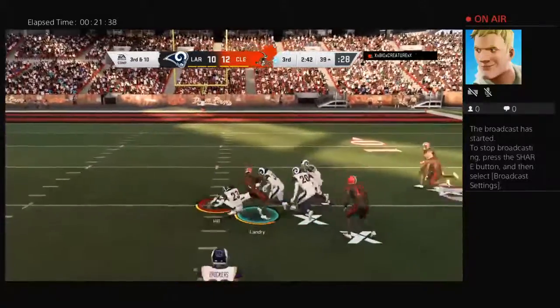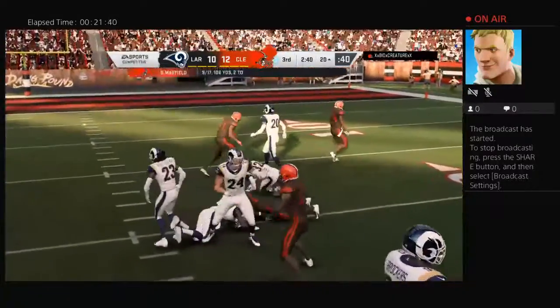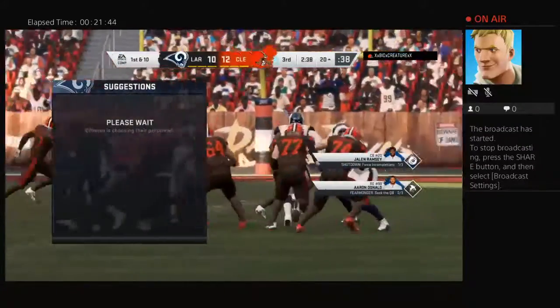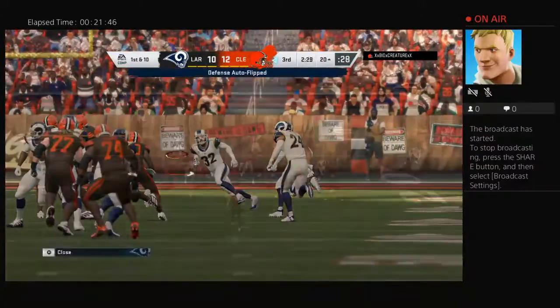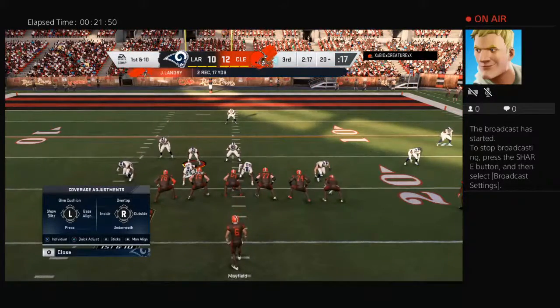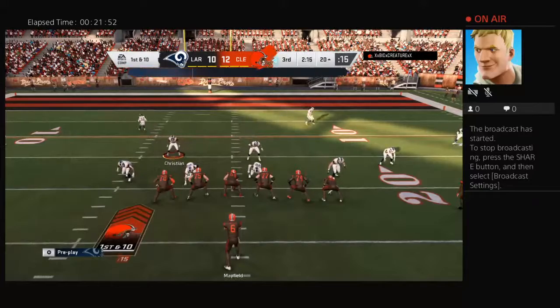Over the middle and into the hands of his receiver, Landry. And they'll get this one down to about the 20-yard line. And the play goes for 19 yards. Gives him a new set of downs. Mayfield now 6 for 6 since coming back out of the locker room.